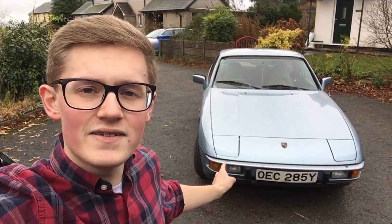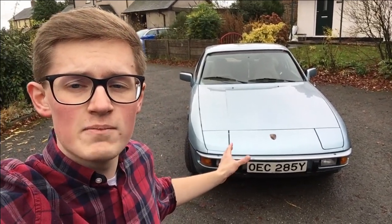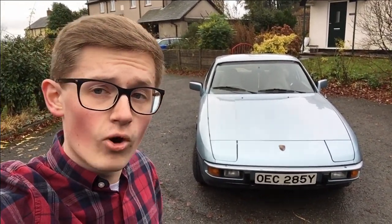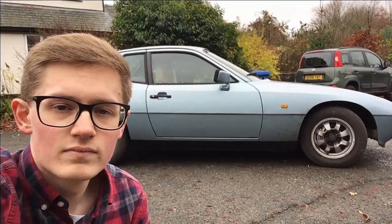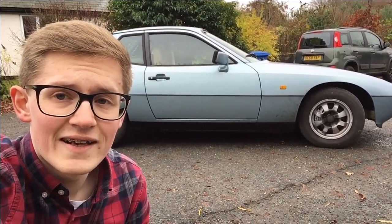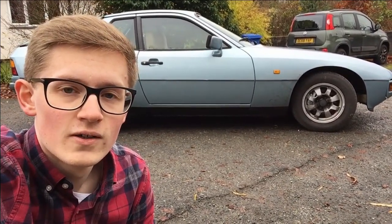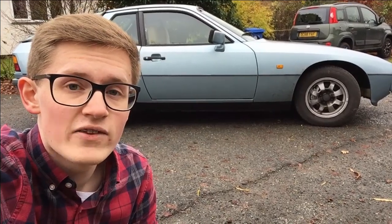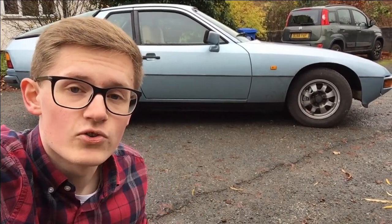This is a 1982 Porsche 924 and it's one of the less well regarded Porsches, being regularly overshadowed by the more powerful and more modern 944. The 924 debuted in 1975 as a replacement for the old Porsche 914, but unlike that car, it dispensed with the mid-engine layout and instead went to a front-engined and rear-wheel drive layout.